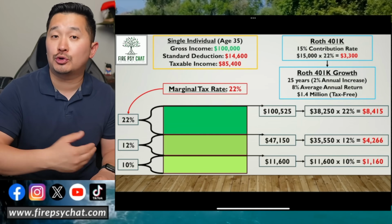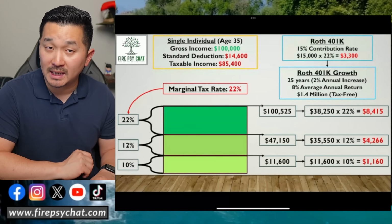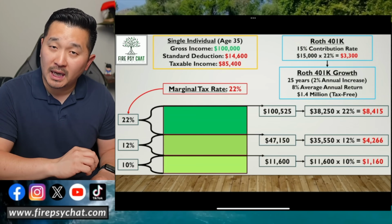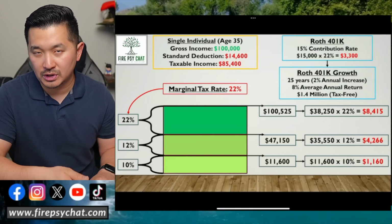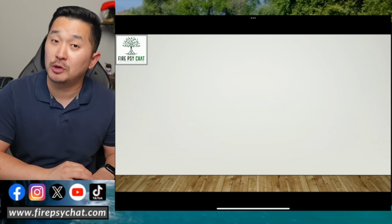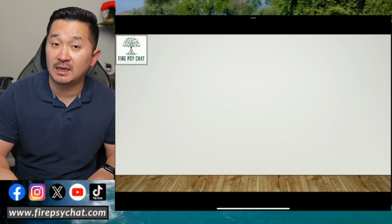So assuming that you're 35 years old and starting with $15,000 a year in Roth contributions every year with a 2% annual inflation increase in contributions, you could grow your Roth 401k to over $1.4 million in tax-free money if the market performs at an 8% average annual return. So what can you do with $1.4 million in tax-free money? Well, keep in mind that I adjusted the Roth 401k with a 2% annual increase for inflation.